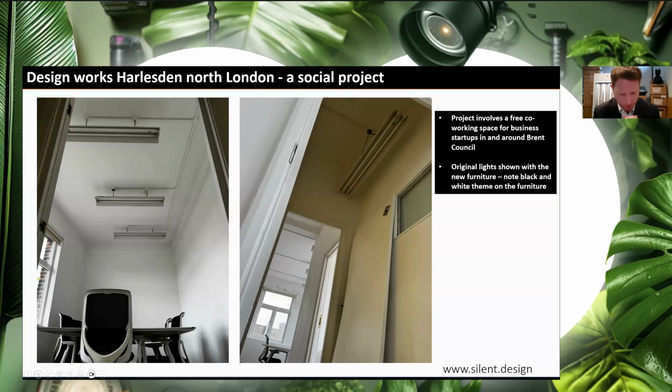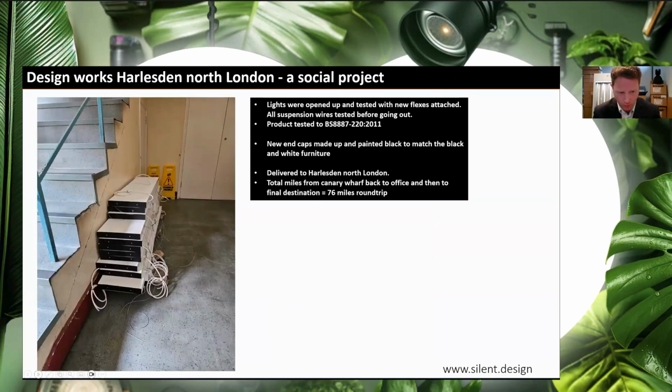So if we have the next slide, basically we made up some black end caps. We didn't cut them down, we basically stopped them from being continuous run. We made some nice new black end caps to match the furniture. So it's black end caps with white light fittings, which was pretty cool, so it matches the furniture. Tested everything obviously to the relevant standards, and delivered them. It was only 76 miles from Canary Wharf to our offices and then back to Hounslow, so a very low carbon project. There's only about 15 light fittings there roughly. So, you know, they look the part.